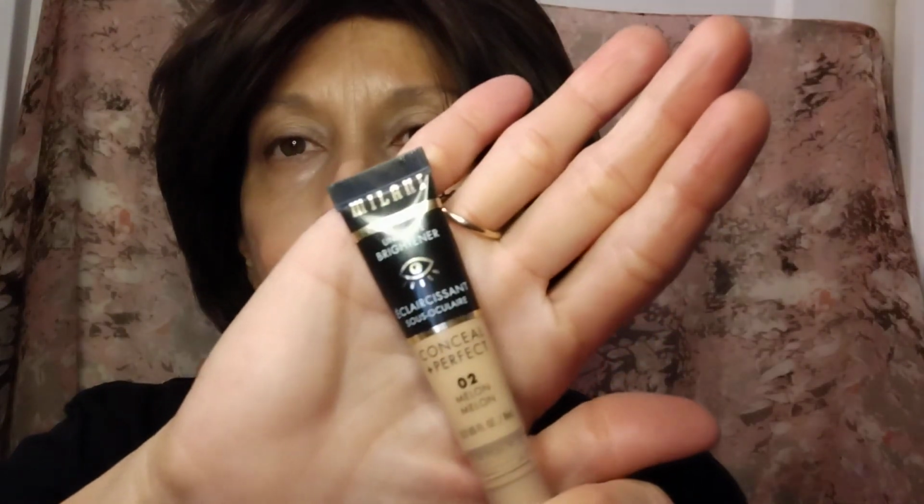Before I put my concealer, this is an under eye brightener by Milani. I really like this stuff. It brightens my eyes, it moisturizes, it primes my under eye. You just squeeze it. And you gotta be careful because a lot's gonna come out, okay? Right there and right there. It's very cooling.